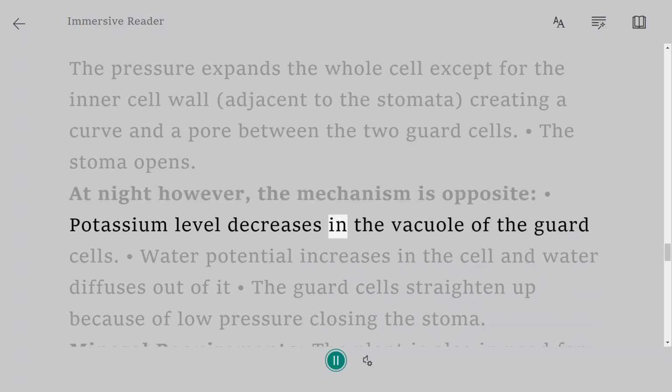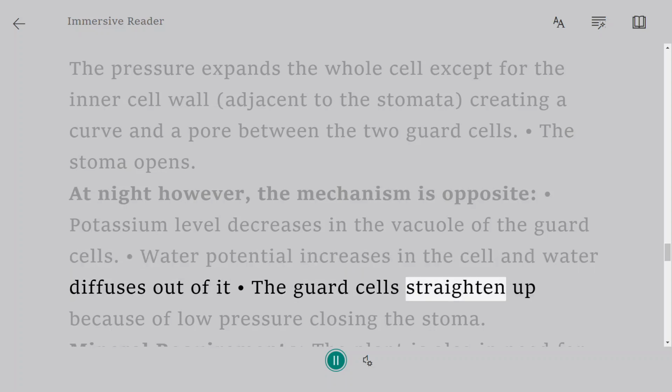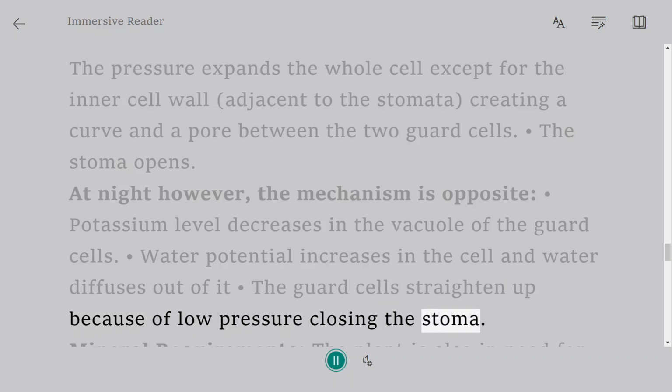Potassium level decreases in the vacuole of the guard cells. Water potential increases in the cell and water diffuses out of it. The guard cells straighten up because of low pressure, closing the stoma.